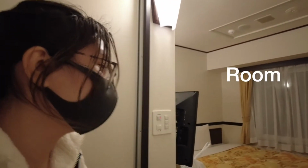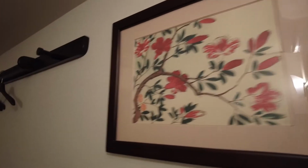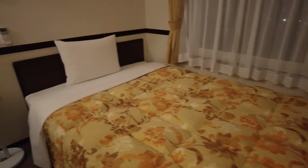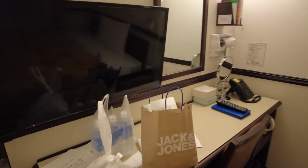Here we go. Do a little tour. Cute little room. Even has a painting on the wall. Here you go. Some space to hang up my jacket. A bed. Actually, this room size is a little bit bigger than I anticipated, so that's great. Good thing it has a TV.